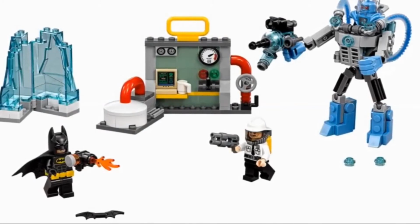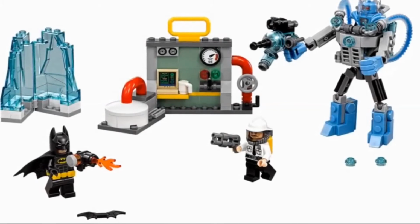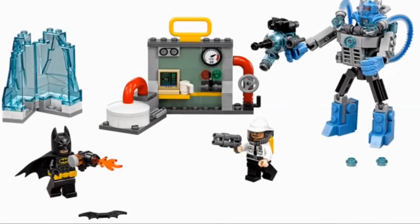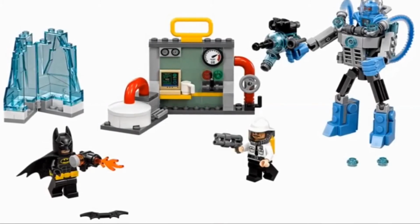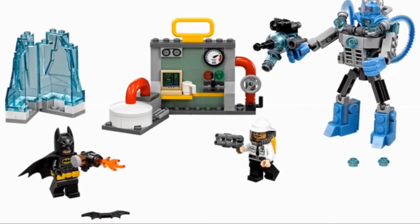Mr. Freeze figure, I have real wool and I have lost some of the pieces, so I really need this Mr. Freeze figure. I'm so happy. It's just such a fantastic Mr. Freeze figure. It's probably the only reason why I'm gonna get this set is because of my Mr. Freeze figure. I really love stuff like this.